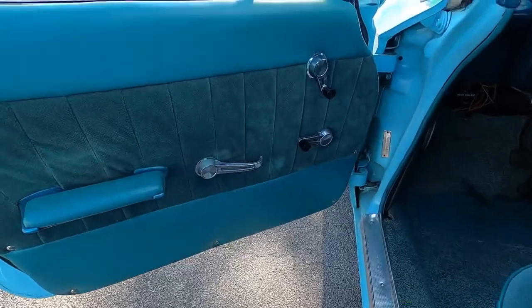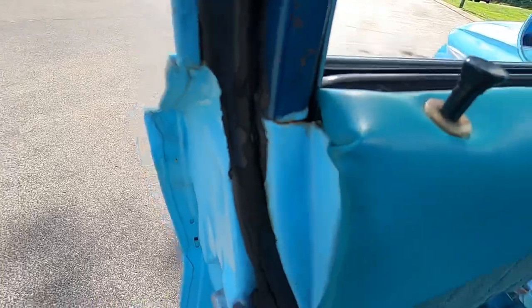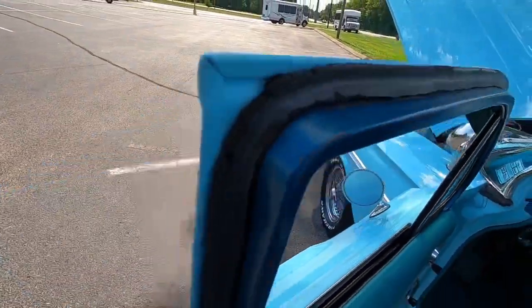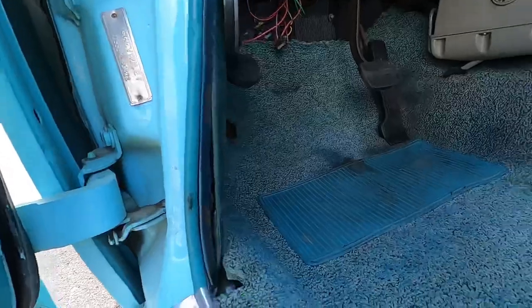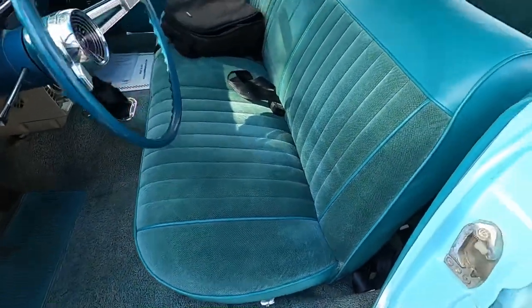The interior, like the door panels and the seats, are in great shape. You could tell somebody redid them. Bottom of that door's in good shape. Your carpet in this one's got a few little dark spots, but other than that, it looks pretty good. Your seat in this one looks pretty good.